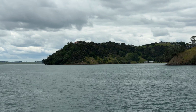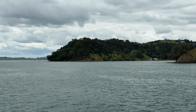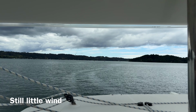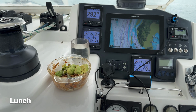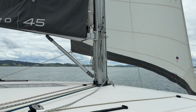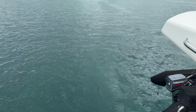Alright, there's the end of Manganese Point. So I think we might go around that and go past home again. We were way up there. I see the houseboat still zigzagging its way around the bay. Right, lunch on the go. Home getting closer. And sailing along pleasantly, but not particularly fast.